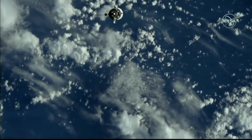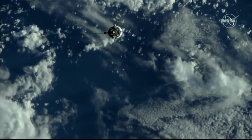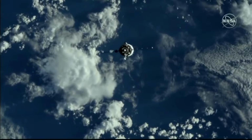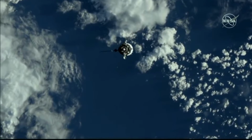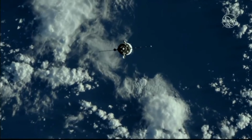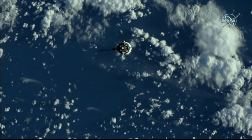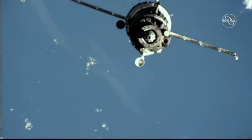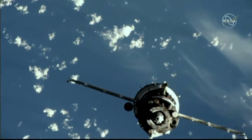The range is 210 meters, closing rate 018. You can see the Soyuz vehicle looking steady at this time. The vehicle itself is in station-keeping mode. Copy. Just under 200 meters from the International Space Station. Everything's looking good so far. The periscope is on, and the headlight is activated, sending S-17 command. Copy.